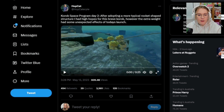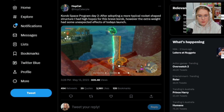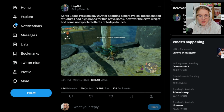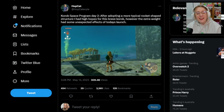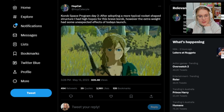Korok Space Program Day 2. Oh no. After adopting a more typical rocket-shaped structure, I had high hopes for this brave Korok. However, the extra weight had some unexpected effects on today's launch. Oh dear. Interesting rocket. It's not much of a rocket, it's a log and 4 fans. Oh, it's just gonna tip. Oh no, it's just gonna be drilled into the ground by the force of the fans.